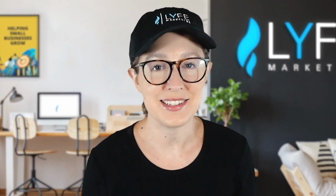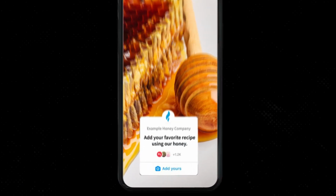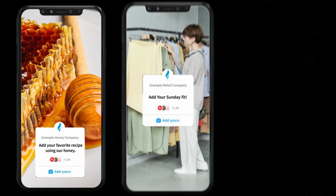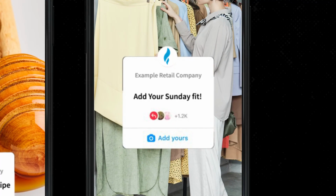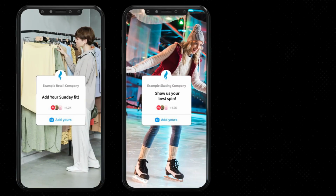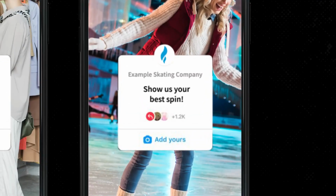So this is a great way to get your followers engaged. Let's look at some examples of Add Yours ideas. Let's say you sell honey. You can do an Add Yours sticker like add your favorite recipe using our honey. Let's say you sell clothes. You can do an add your Sunday fit to see how people are styling your clothes. Let's say you sell something specific like ice skates. You can do show us your best spin to see people skating in your boots. And the ideas are endless.